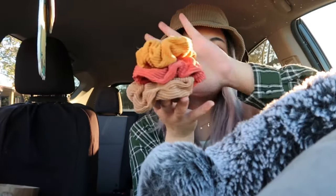And the last thing I put together for my fall Halloween car decoration are scrunchies. I felt like these were the best fall colors I could find in my scrunchie drawer, and I think they really match my aesthetic for fall and Halloween. I finally brought a few things from my car, but I actually have a lot.